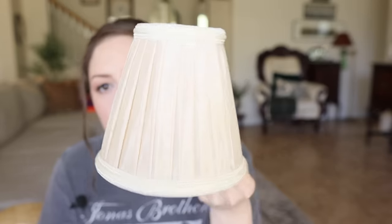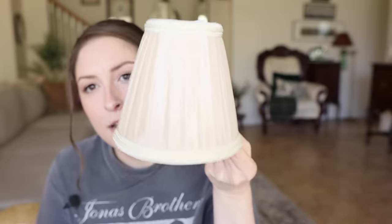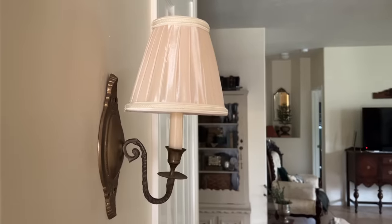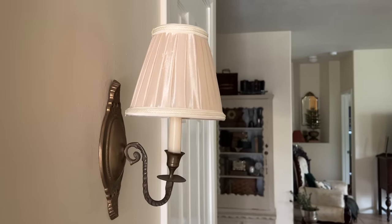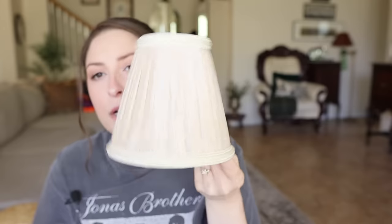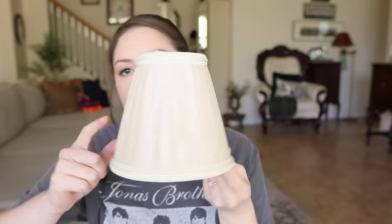And then I grabbed this little tiny lamp shade or sconce shade. It was $1. And I like to put these on my brass candle sconces around the house. Or maybe I'll find a cute little candlestick base and do a little faux lamp situation somewhere. But this one's really clean, and I liked the color and that it's pleated. For $1, that's a really good price.